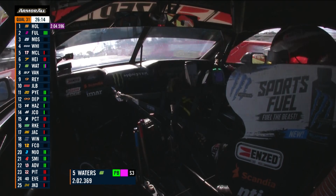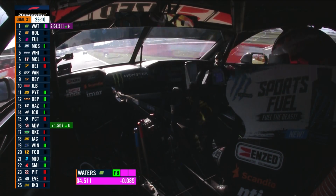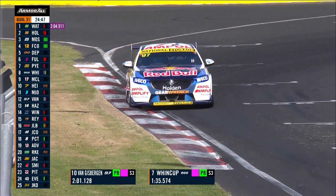Here's Cam Waters. What's he got for us? He's been fast so far this weekend. It is good enough for a 2-minute 4.5. Fabian Coulthard just jumped up 17 positions for 4th.